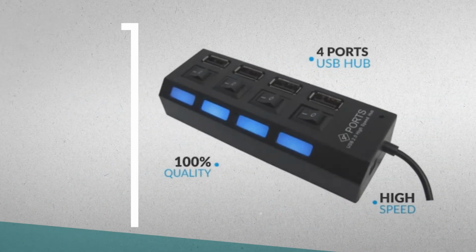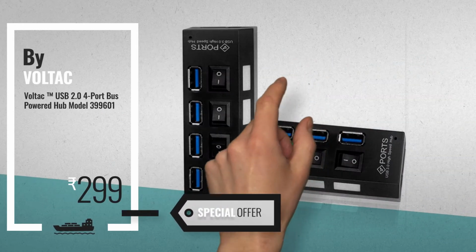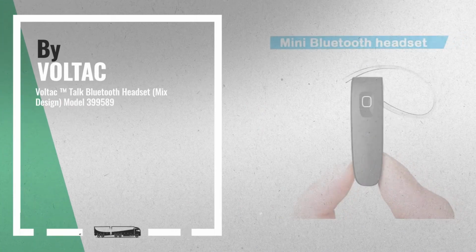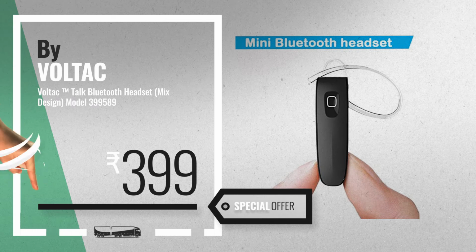Number 2, by Voltac. Available now on Amazon only at 299 rupees. Number 3. Get your favorite electric grinders now. Just click this circle in the corner.